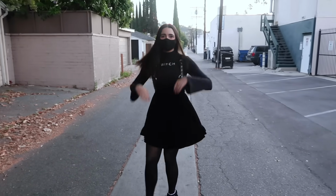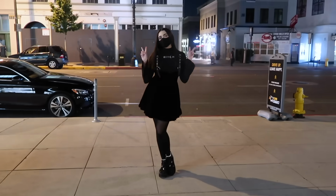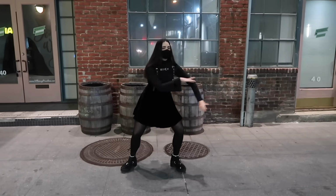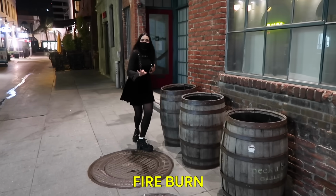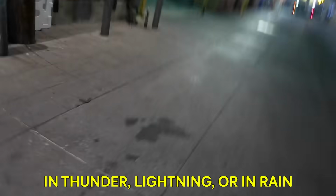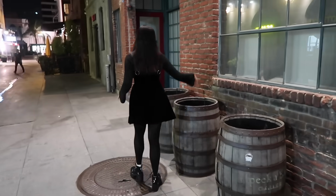And in terms of whether or not I'm gonna wear this stuff again, I can definitely see myself incorporating these items into my wardrobe. Whether I want to put together a hashtag Novagoth ensemble, this is kind of like Insta Morticia. Yes. Or stage a spontaneous one-woman production of Millennial Macbeth. Double, double, toil and trouble. Fire burn and cauldron bubble. When shall we three meet again, in thunder, lightning, or in rain? If only Tyler would ever let me get to the end of my scene, then I'd be all set. I feel like those are trash cans.